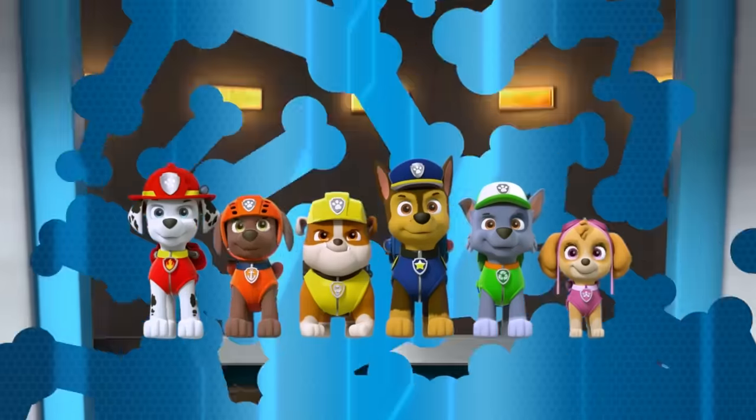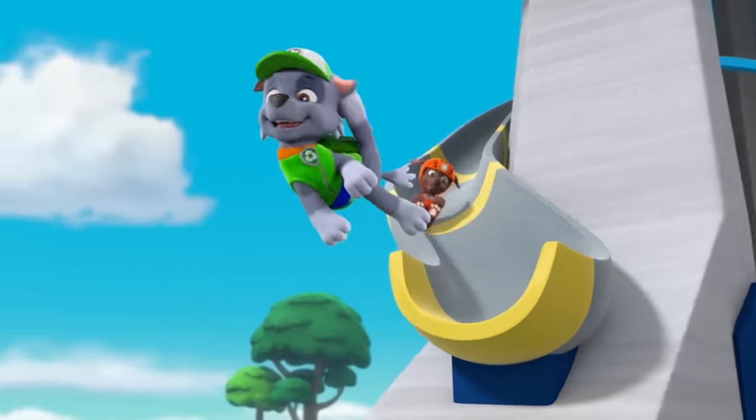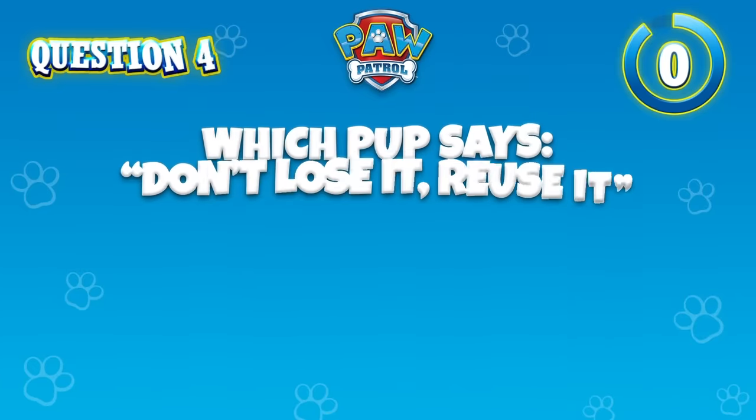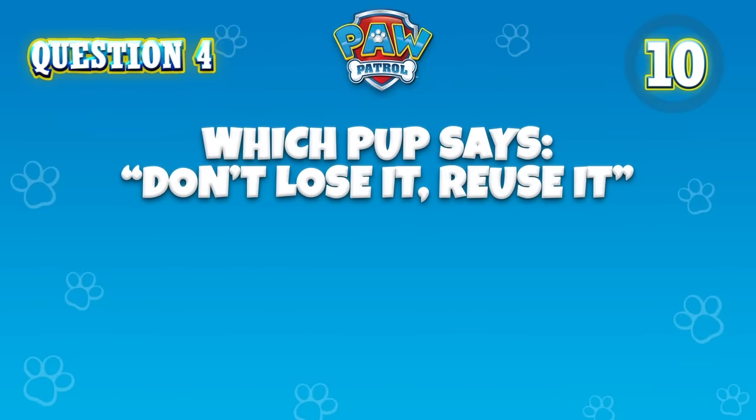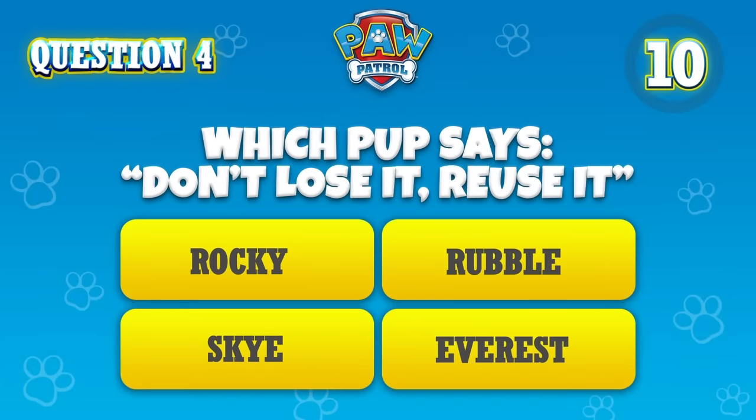It's time for Paw Patrol trivia. How well do you know the pups and the world of Adventure Bay? Let's find out. Which pup says, don't lose it, reuse it? Rocky, Rubble, Sky, or Everest?